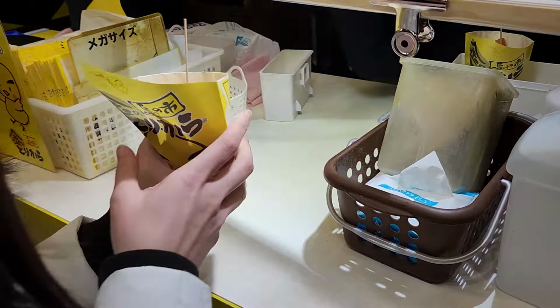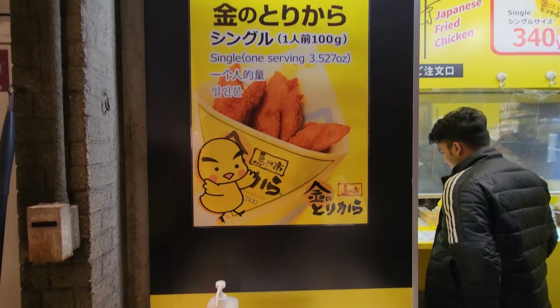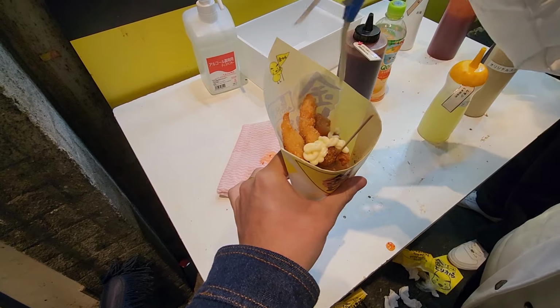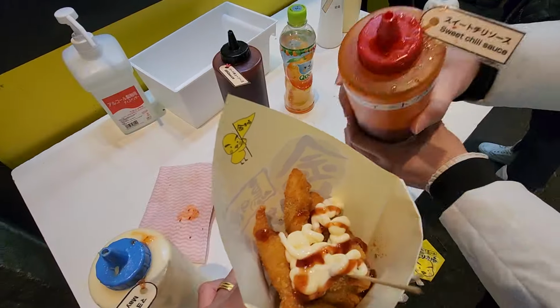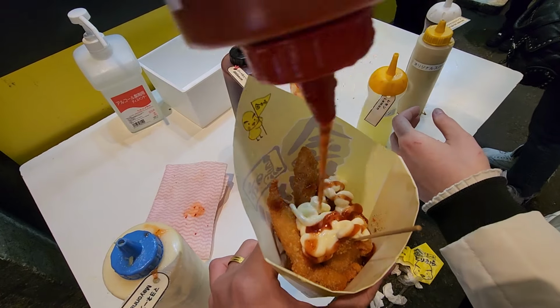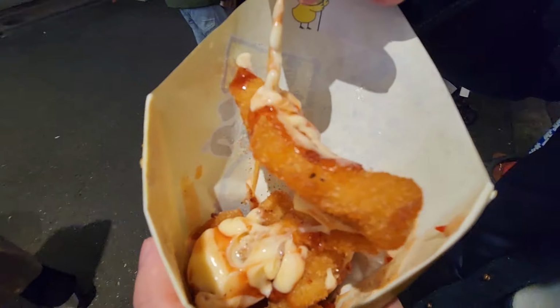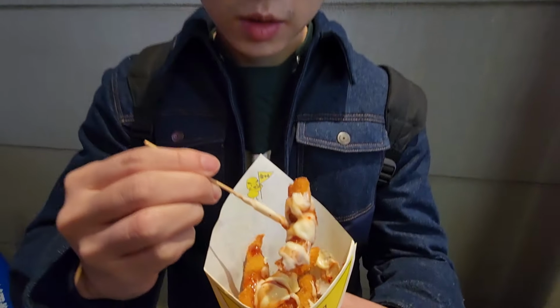Next stop, Torikara Stick. It's famous for their deep-fried, bite-sized chicken pieces, also known as karaage. You can customize the karaage by adding any sauces of your choice. We have added on Japanese mayo, BBQ sauce, and sweet chili sauce. One bite of it and you can feel the crisp from the golden crust and tenderness on the inside. The sauce also pairs well with the karaage, simply delicious.